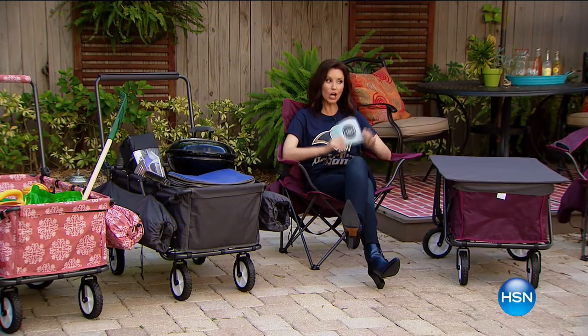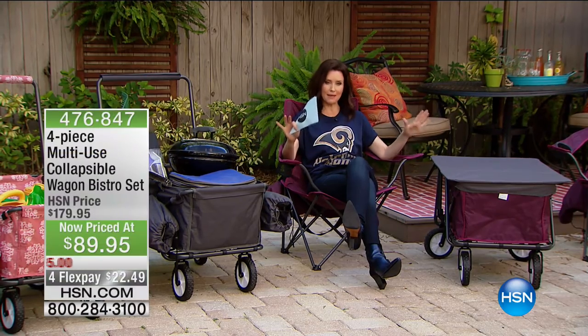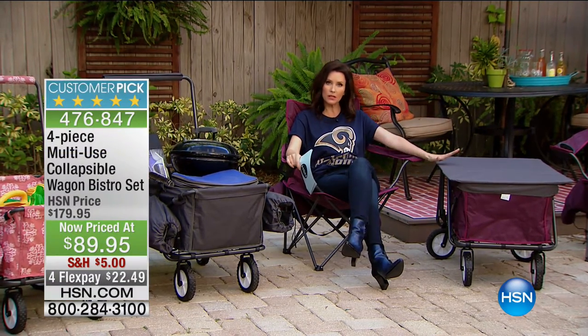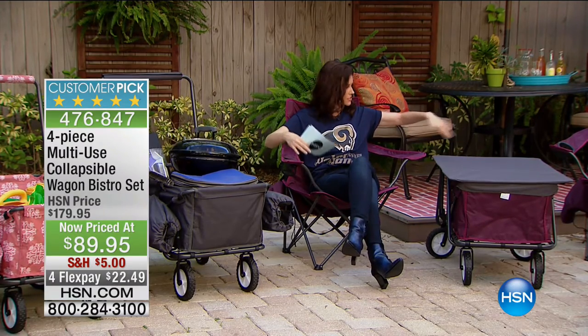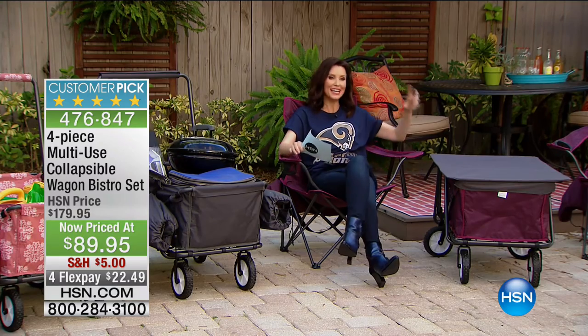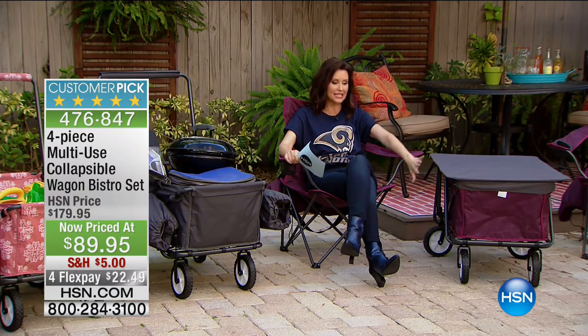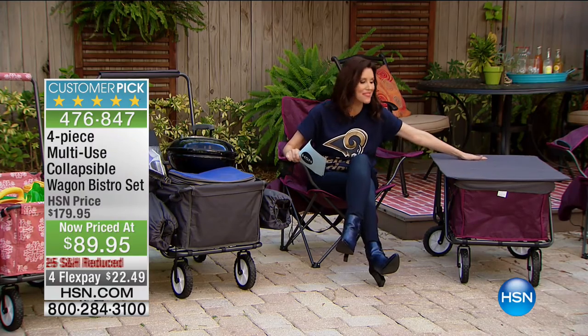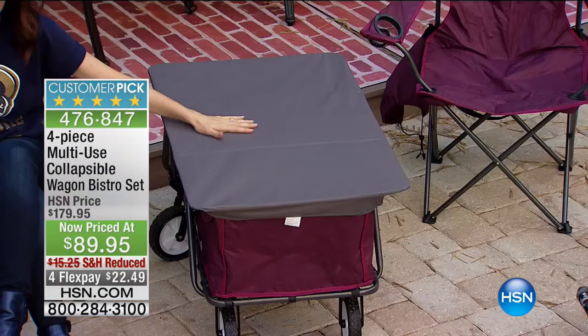All right, we've got the ultimate set to make you the ultimate tailgater. This is the portable bistro set. In fact, everything that you see here, the comfy chair that I'm probably not gonna get out of for the rest of the show, it comes with two chairs. It even has this great wagon and it has a tabletop that you can set everything out. You become the ultimate tailgater.